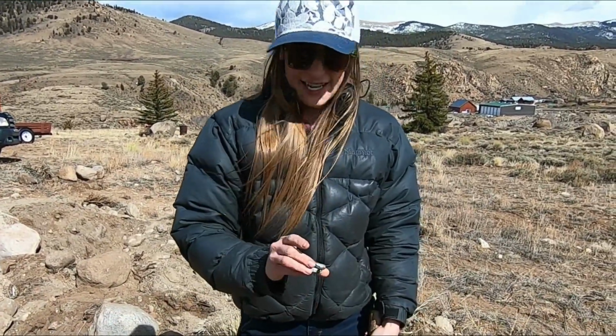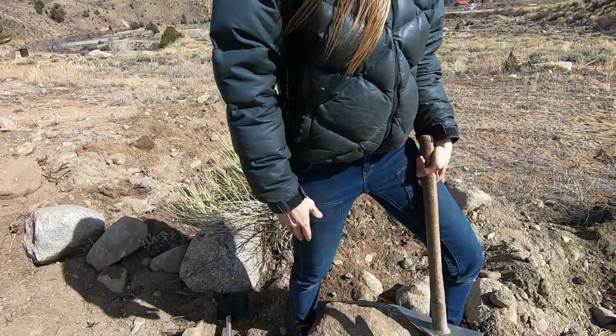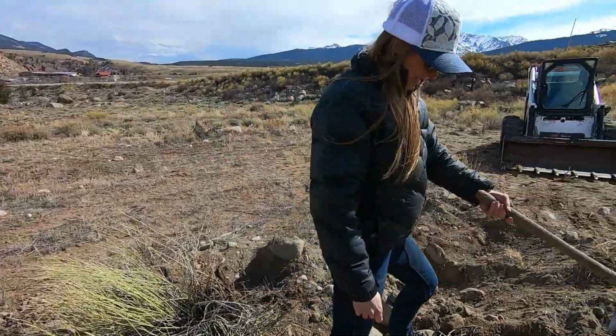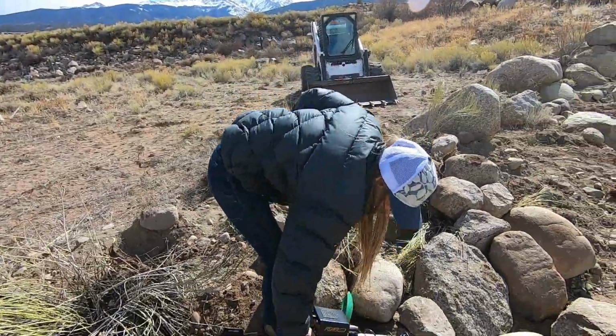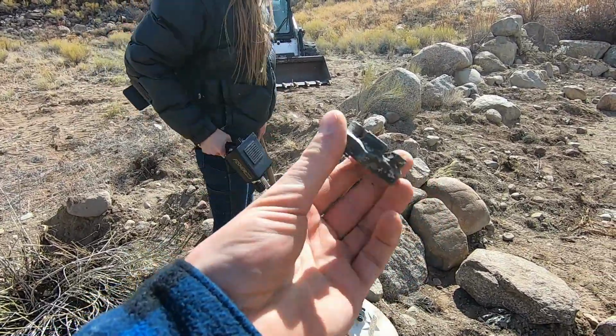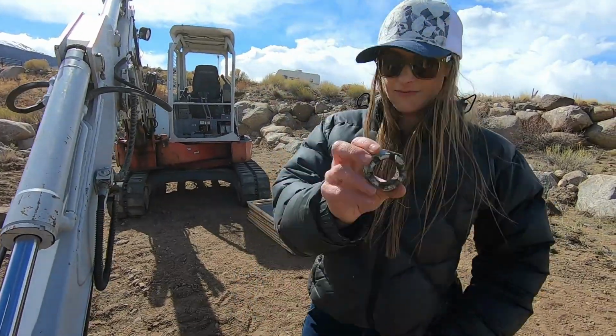Good. I didn't even have to metal detect it after I found it. Freaking awesome. Did you see it with your eyes? Yeah, you were right. Behind the ugly rocks that you don't like. Now we don't have to move them, but we still can. Check that out. It worked. Yay! So the Gold Bug 2 strikes again.